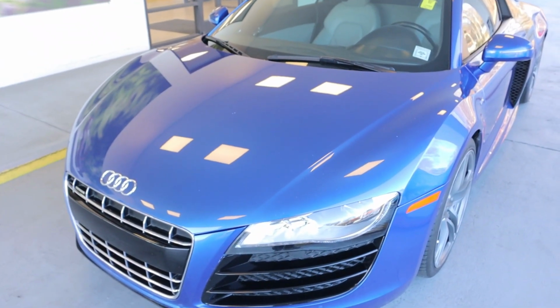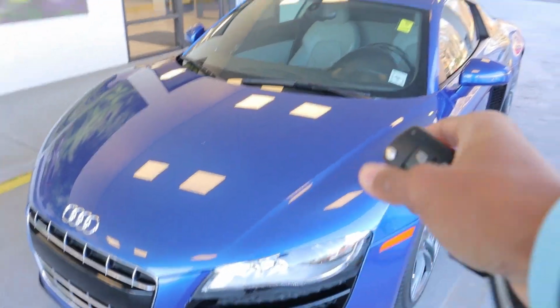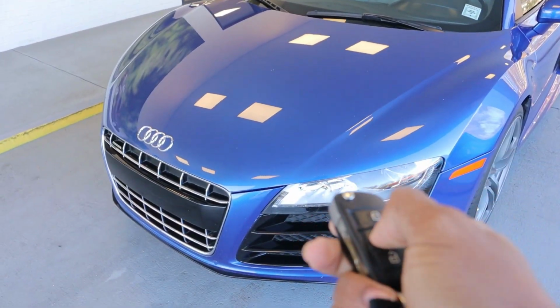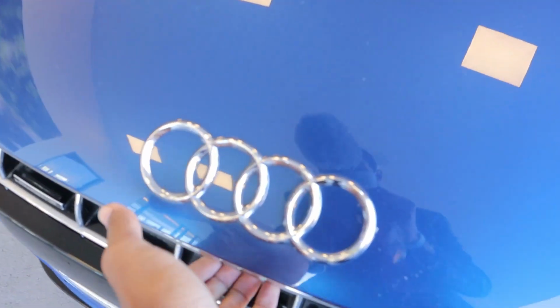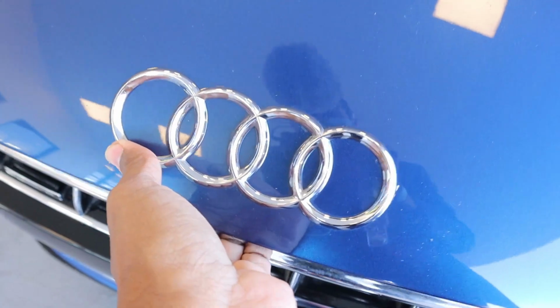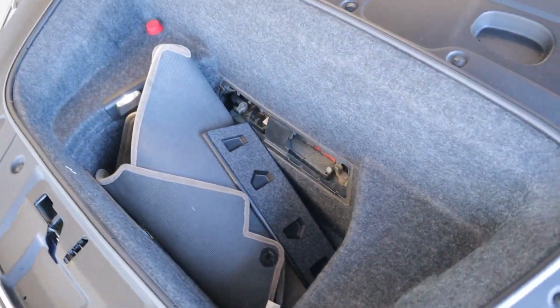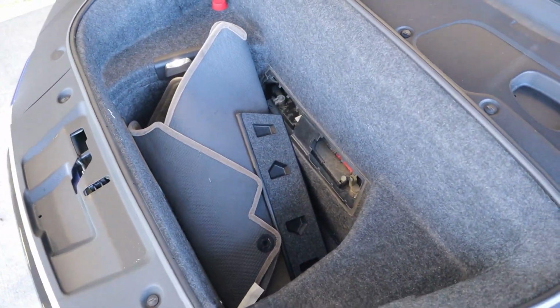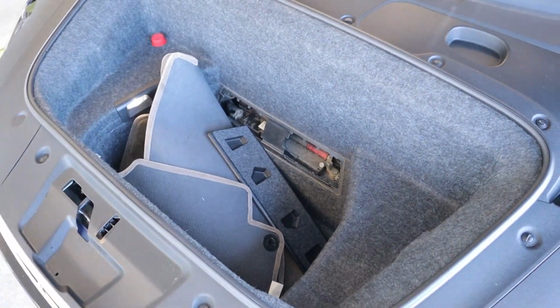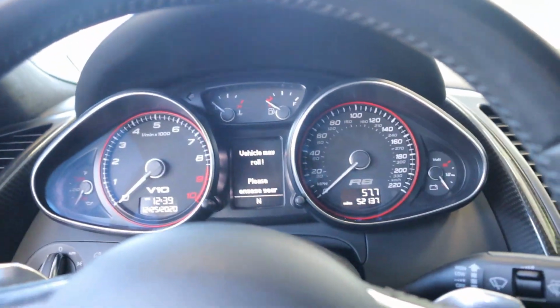Now say if you want to put something in the front of the car, the front trunk, there's a button on here or on the door. You can push and hold it. There you go. Now you can open it. And there's still a good amount of room that you can fit in there, which for me, I like. I like that there's a good amount of room for your stuff that you can place inside of the front.